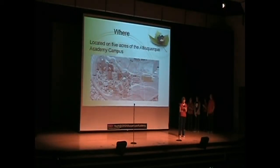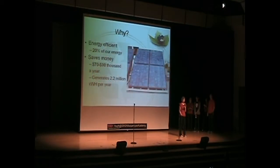This new array is in the open space of Academy. It takes up 5 acres, and the green area on this map indicates where they're going to be. They're under construction already. They're going to provide 20% of our school's energy, more or less, and that means we're going to save $70,000 to $90,000 per year. We can spend that on other sustainability projects or education. This array is going to generate 2.2 million kilowatt hours per year.